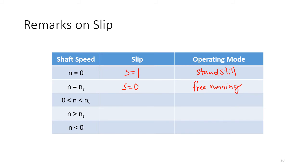When n is between 0 and ns, s is between 0 and 1, and we are in motor mode. When n is greater than ns, s will be less than 0, and we are in generator mode. And when n is less than 0, s will be greater than 1, and we are in braking mode. And in braking mode in electric machines, we usually try to return the power to the supply rather than wasting it, like what happens in most mechanical systems with braking.